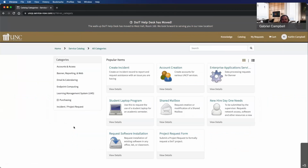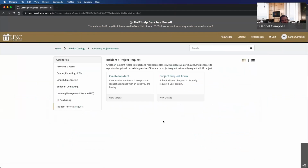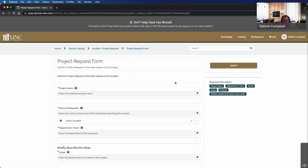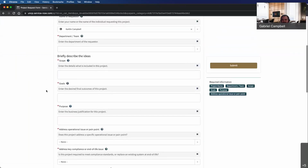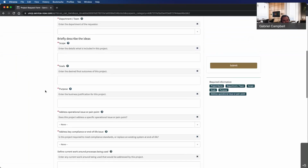The only other thing that I'll show that may be relevant to some people on campus is this last category, incident and project request. Create incident is the same thing as get help, so it's fine if you go in this way or the other way. The other thing here is a project request form. So if you're involved in submitting a formal project to DoIT, this is where you could submit that formally to us. So there is a lot of information in here because projects are large scale initiatives typically.